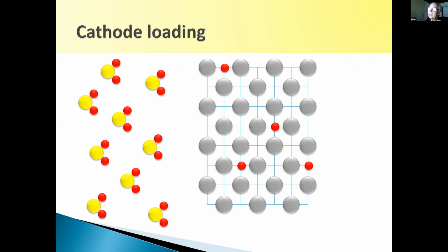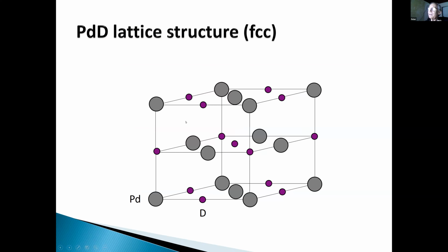perspective, electrochemical loading of the lattice brings deuterium from heavy water molecules. There's surface reactions. The Volmer reaction brings the deuterium in. It goes interstitial, which I've indicated in the checkerboard here. Palladium atoms, deuterium atoms. In 3 dimensions, palladium deuteride has an FCC structure. The big ones are palladium, small ones deuterium. As you can see, the deuterium's not particularly close in the lattice.